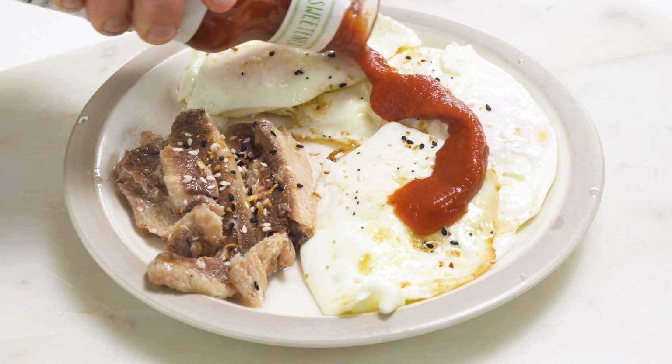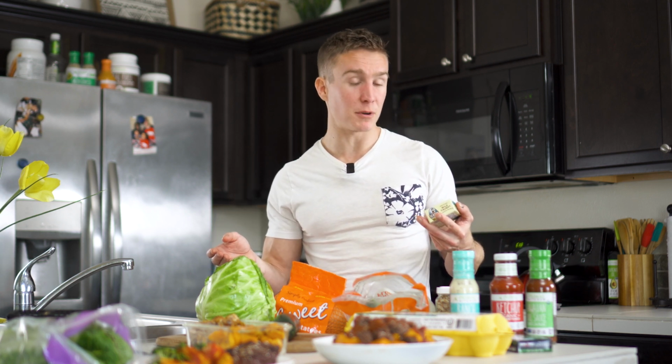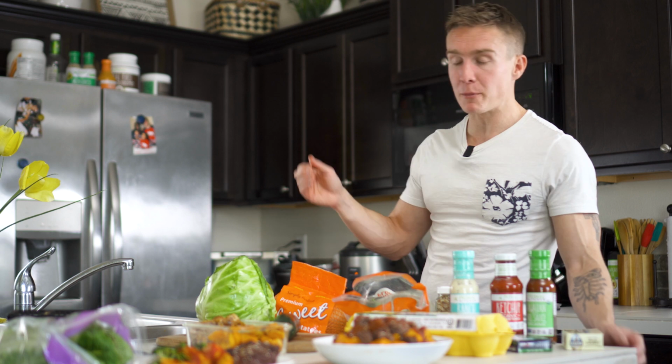Some people get grossed out by sardines. This seasoned brand doesn't even have any skin or bones, so to me, it's really not that different than eating tuna. It doesn't have that strong a taste or anything. But if you're still grossed out by the sardines, you could always cover them with a little bit of ranch or mayo, mash it up with some mayo, whatever you need to do.